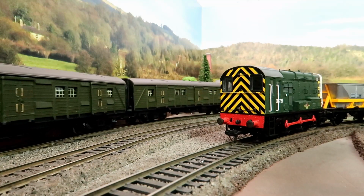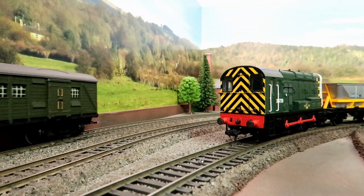As you can see, the model is very powerful and seems quite happy with six luggage vans in tow.